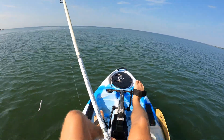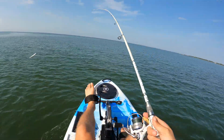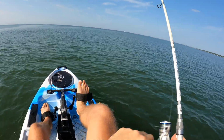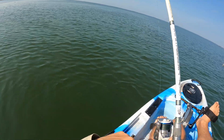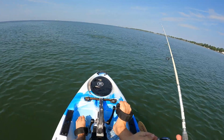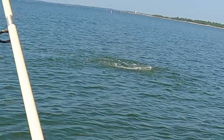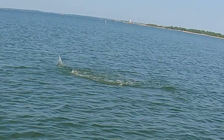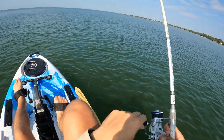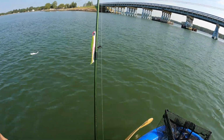After that one fish got off, I kept jigging the pylons, and then I saw some big fish busting on bait out about 100 yards away from the bridge, so I paddled out to see what it was. Just going ballistic. What the heck are those? Oh my gosh, they're freaking blowing up. What are those?